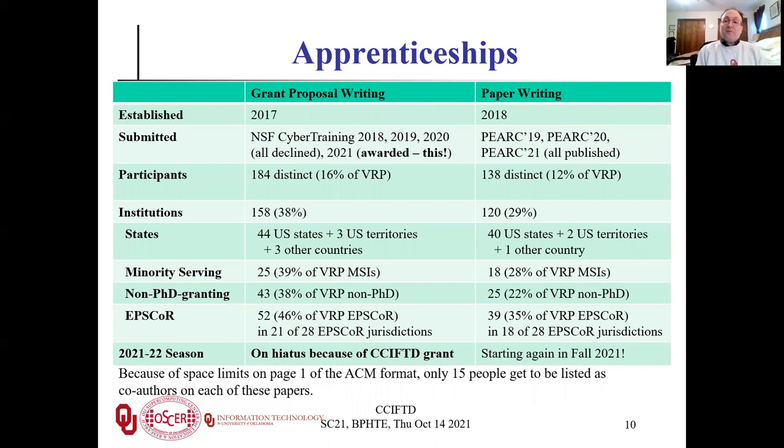Then with the apprenticeships, I think the key takeaway is the grant proposal apprenticeship. We submitted 3 failed proposals, 2 of which were earlier versions of this same proposal that is the new grant, but now we finally got that awarded. And so the grant proposal writing apprenticeship, which has served over 150 institutions in 44 states, 3 territories, and 3 other countries, is now on hiatus because we got the grant. The paper writing apprenticeship is not on hiatus, and in fact, we just started that up again this week as I make this recording.